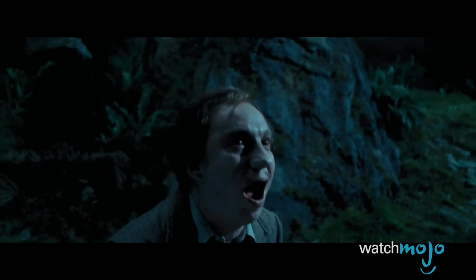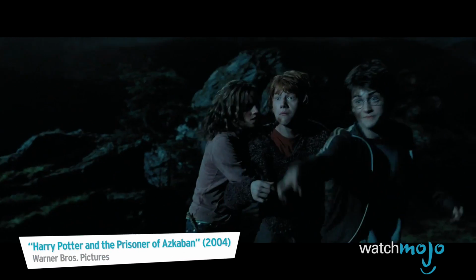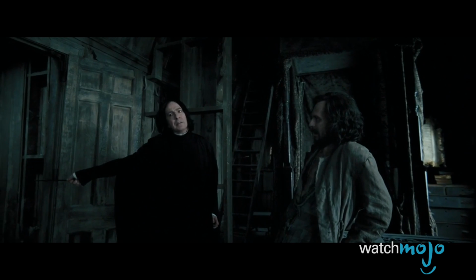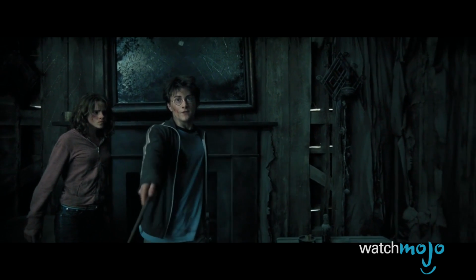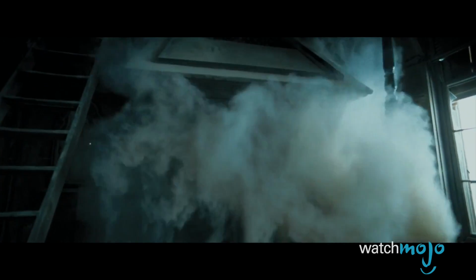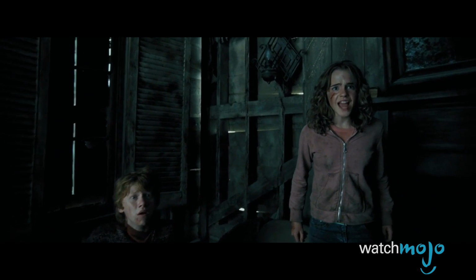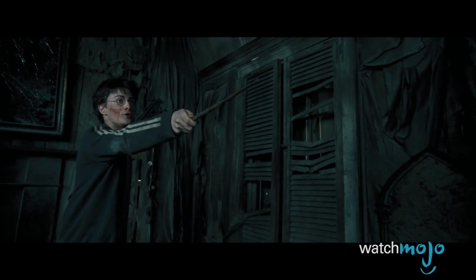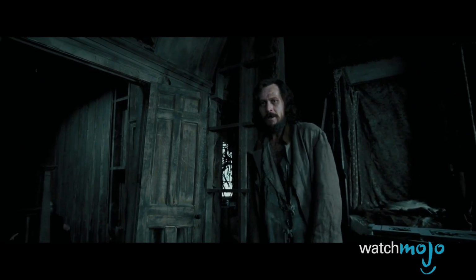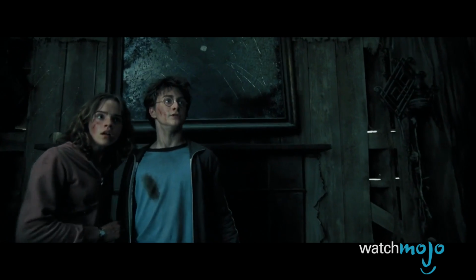Expelliarmus was used by Harry throughout the series and is without a doubt his signature spell. This spell either disarms your opponent or sends them flying backwards, incapacitating them. It's used by witches and wizards just learning to duel and by highly trained magic users alike, and is one of the most useful and popular spells in the wizarding world.